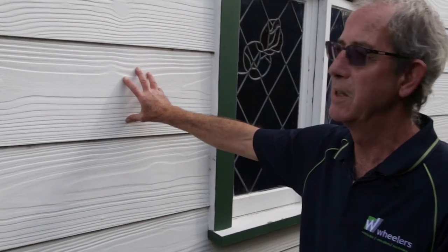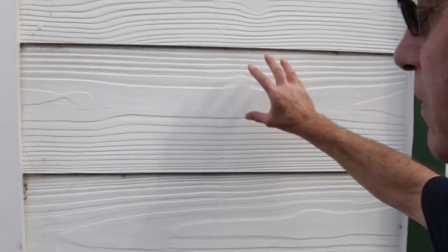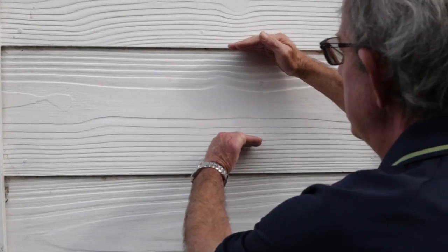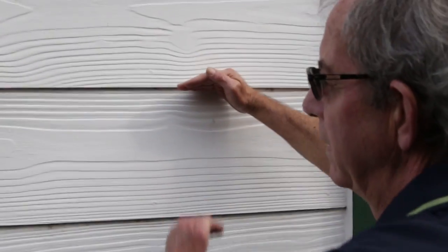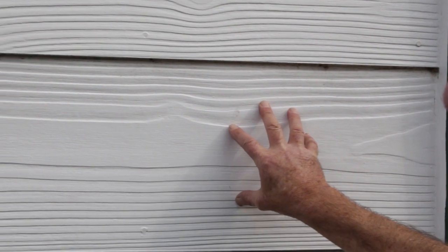This one has also been sampled and it has got no asbestos in it. However, if you've got one that is a little bit narrower, it's quite likely the older one which will contain asbestos.